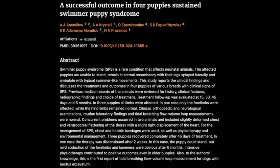Exactly. This detail really challenges our assumptions about which breeds are most susceptible to this condition. It suggests that there might be some specific genes found across breeds that could be playing a role here, not just breed type. So it really underscores the complexity of this condition. Okay, so we've got a genetic mystery on our hands. Tell me more about these puppies.